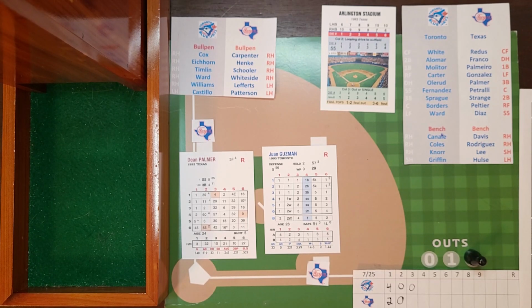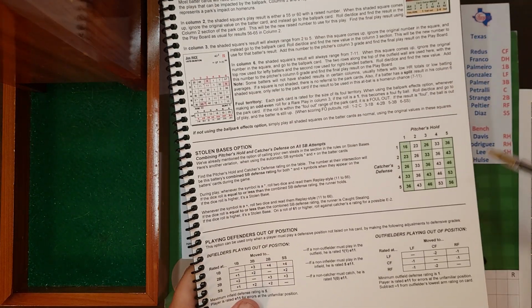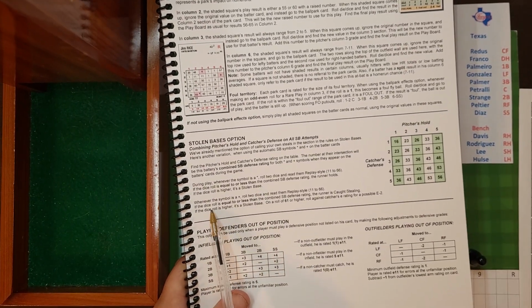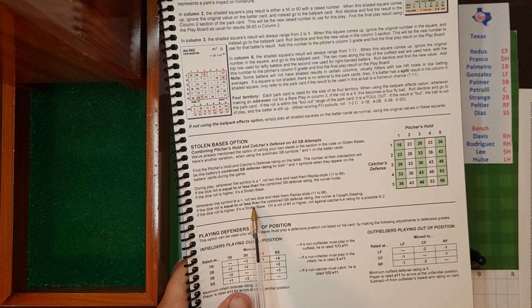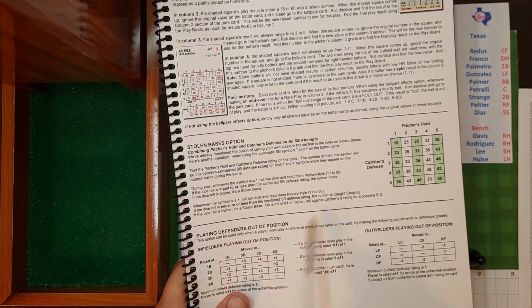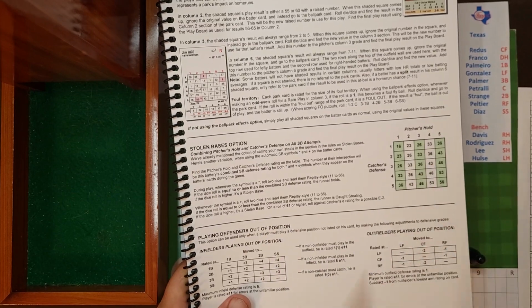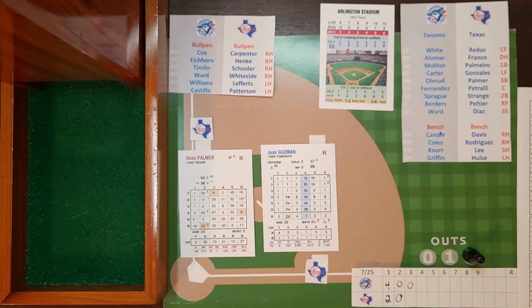So we go into our steal situation and look at our pitcher-catcher grid. Hold rating on Guzman is a 2, which is not very good. And the catcher Borders' defensive rating is a 3. So we bring it over here. A 2 and a 3 is a 33. It says here if the roll is equal or less than the combined stolen base rating, the runner is caught stealing. So if we get a 33 or less, he's caught stealing. Anything higher than 33, he will steal it. So that's what we're looking for.